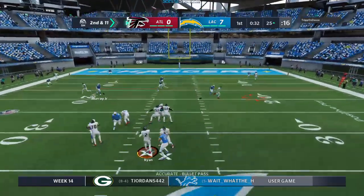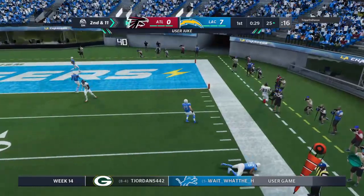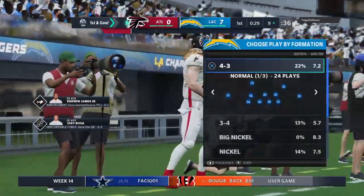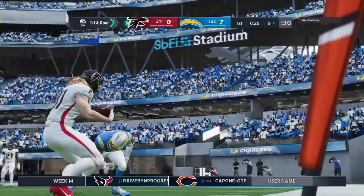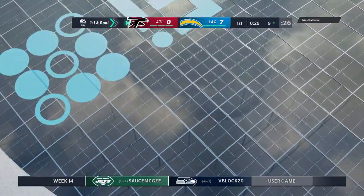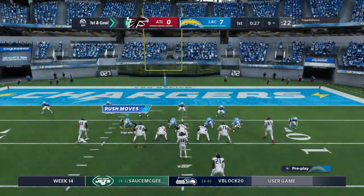From the shotgun, Ryan. To the right side and complete to Hurst. Inside the 10, mark it down at the 9. His first catch, good for 16 and a first. When you get a big tight end like this, sometimes it takes more than one man to bring him down. Oftentimes your best bet, just jump on and hold on and wait for your teammates to arrive to help get him on the ground.